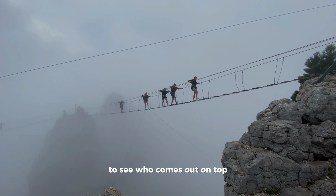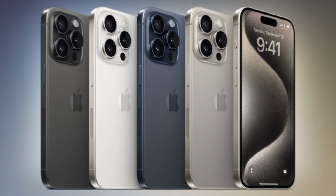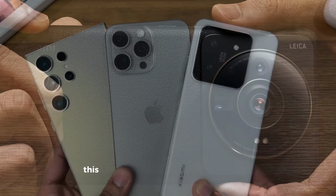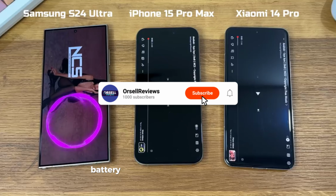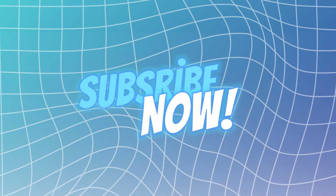Who comes out on top. Today, we're diving into an epic showdown: the Samsung S24 Ultra versus iPhone 15 Pro Max versus Xiaomi 14 Pro. Strap in, because this comparison is going to be a wild ride through design, performance, battery life, and of course, those camera capabilities that we all love to debate about.